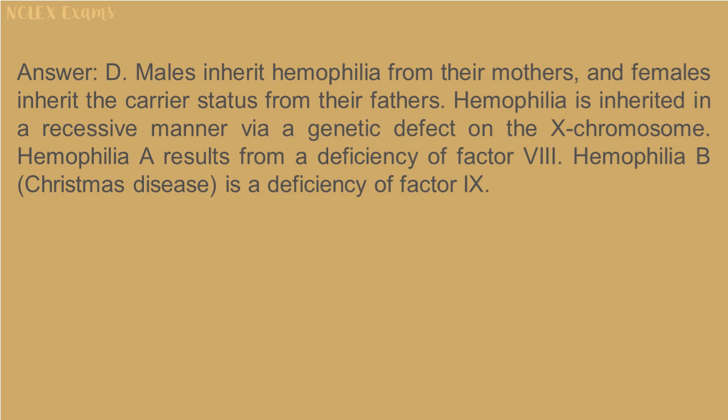Answer: D. Males inherit hemophilia from their mothers, and females inherit the carrier status from their fathers. Hemophilia is inherited in a recessive manner via a genetic defect on the X chromosome. Hemophilia results from a deficiency of factor VIII. Hemophilia B, Christmas disease, is a deficiency of factor IX.